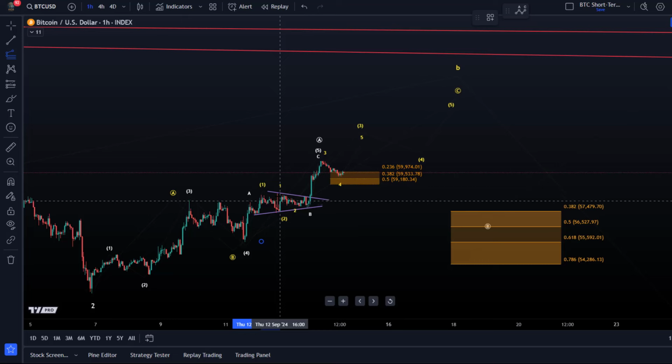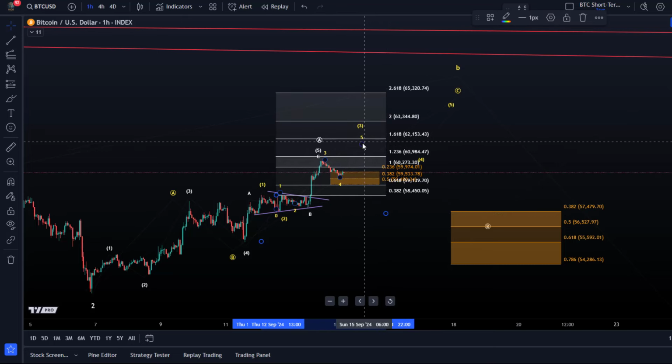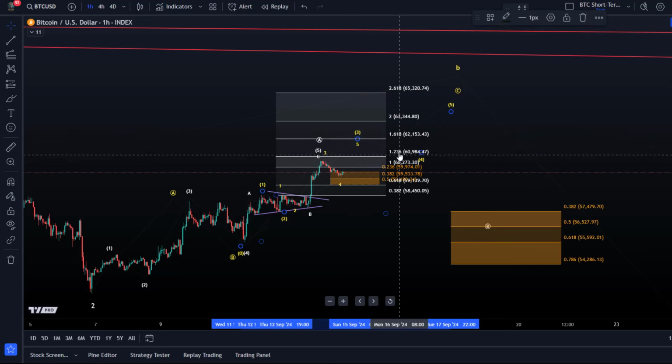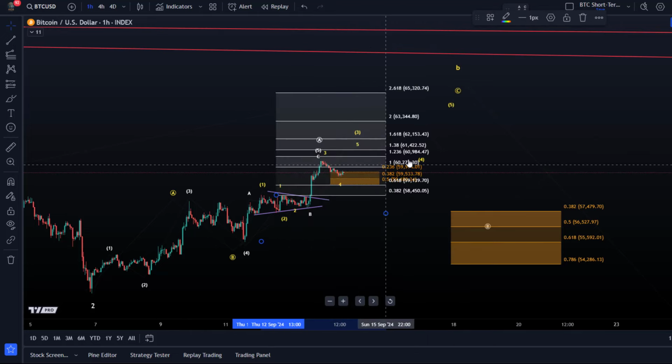Normally we say for a third wave, internally, of course, we wanted to get to the 1.38 extension. That's good to see because that's pretty much in line with my microstructure where I'm looking for one more high in wave 5 of yellow wave 3. So the ideal target here would be the 1.38 extension at 61,422. So I'm going to look for that. I mean, it can always go higher, but that's the first ideal target for this third wave. And I'm going to watch for it as long as we're holding above that 59,180 level. At least a sustained break needs to be avoided.